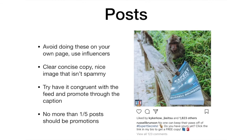This is because it looked good, it drew attention. There's a monkey reading his book. What the heck? And by doing that, it looks good, it gets a lot of engagement. When it gets a lot of engagement, it gets shown to more people. And he even promoted it through the caption, so he would have generated sales. He got 123 comments as well, which is not bad at all.